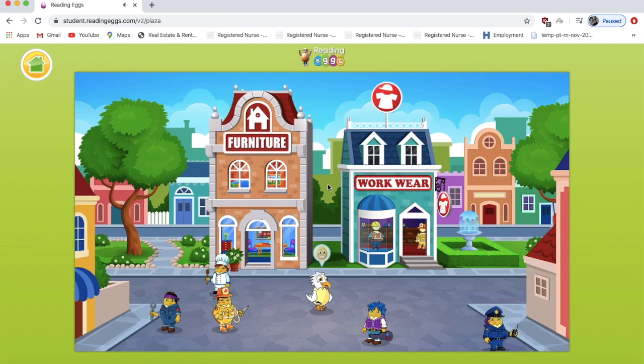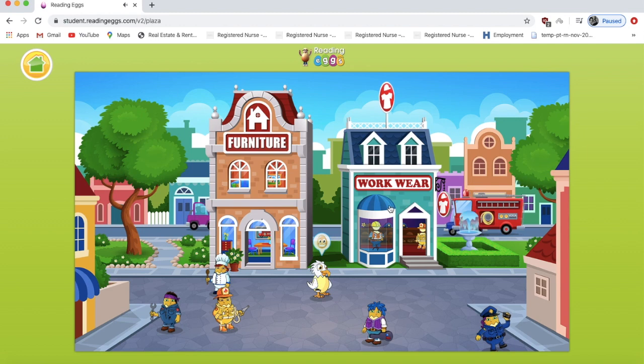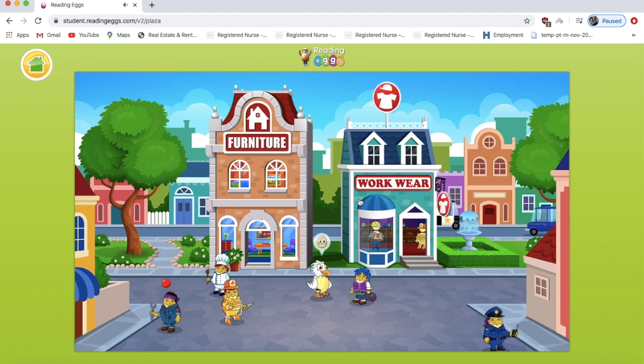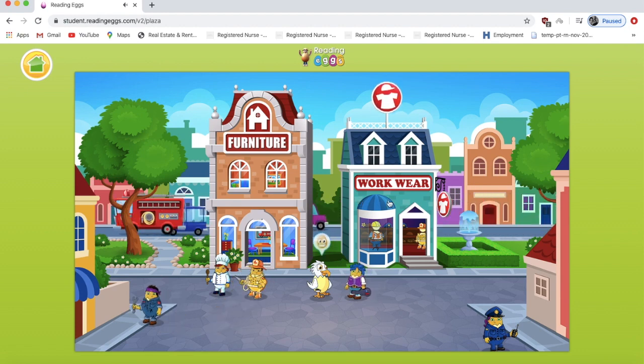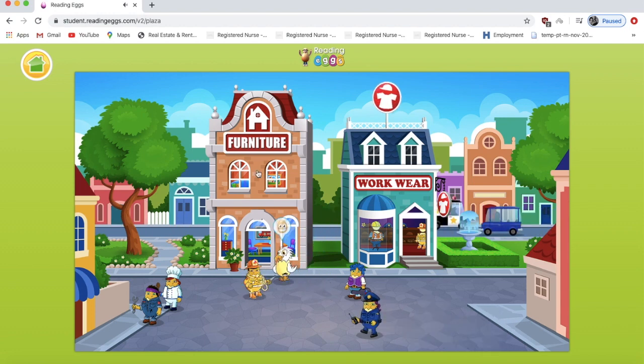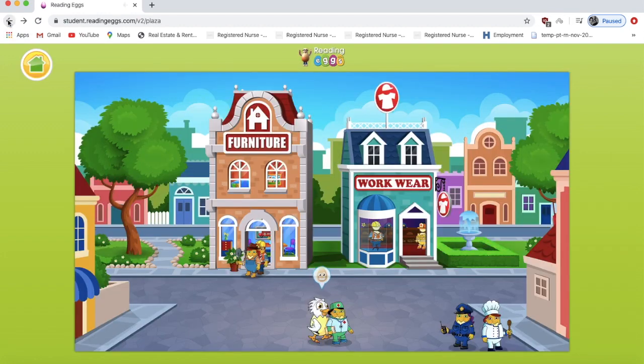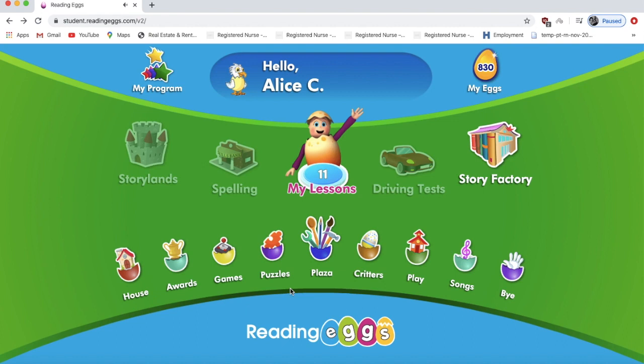But if you're interested, it's almost like a little video game within there too, which could help them blow off some steam after they've done the lessons. So here's all their little critters. They can buy some furniture, workwear. I like Reading Eggs for the fact that it doesn't focus on this stuff. You can easily skip it and your child may not even know about it, like mine. So here's the different things you can shop for. There was a playroom, a dining room. Very similar to ABC Mouse, a little more simplified. And again, it's not a focus of Reading Eggs, which I really like.